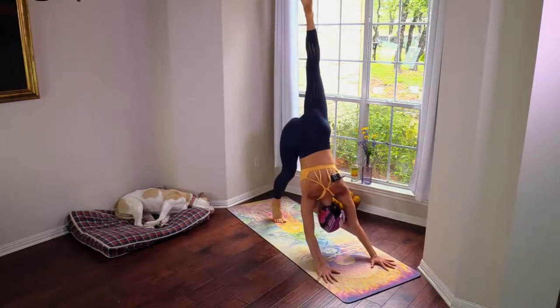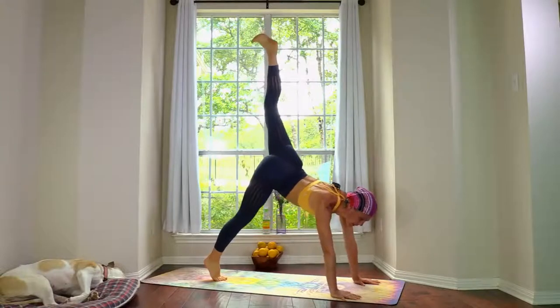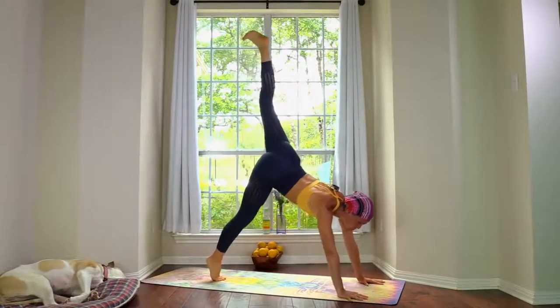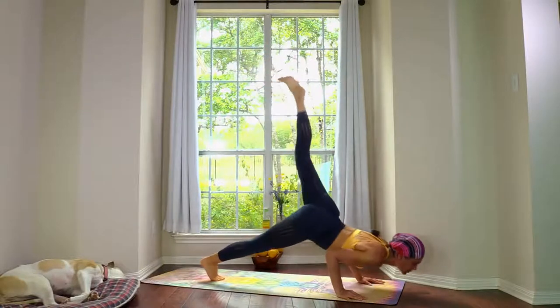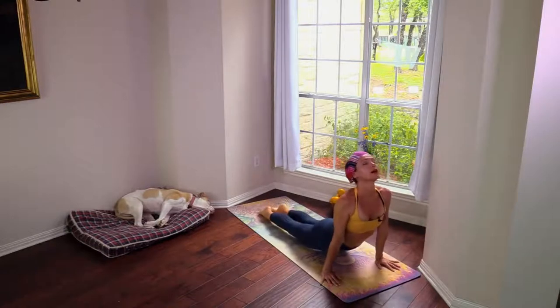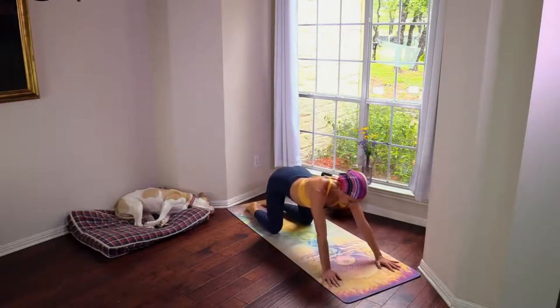Take the left leg up, come into semi-plank, in between plank and down dog. So we're bringing the shoulders forward. And Chaturanga. And up dog. And knees on the ground.